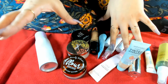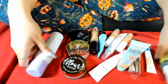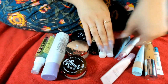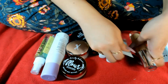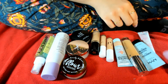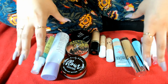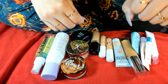Yeah, that's that for my face collection inventory. As you could see, we had 2 setting sprays, 3 powders, 3 concealers, 2 foundation BB creams, and then 4 primers. That is our start off inventory now that we're going into 2022. It'll be interesting to see what comes in, what goes out.